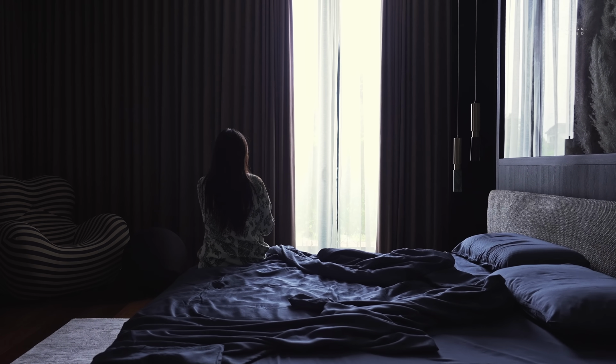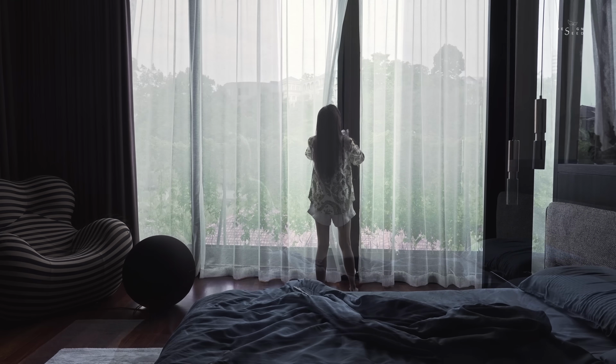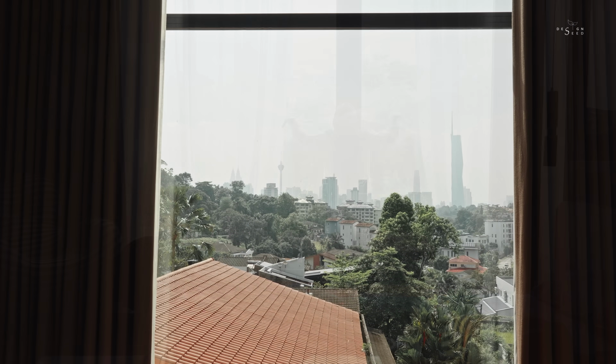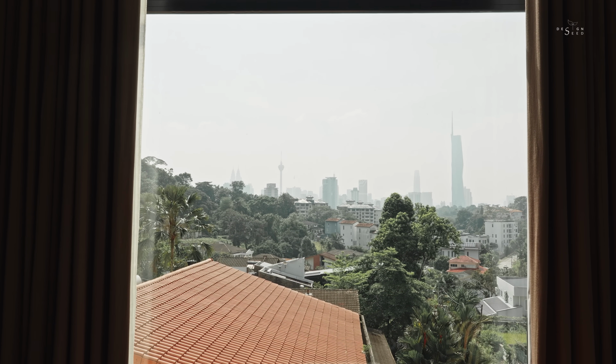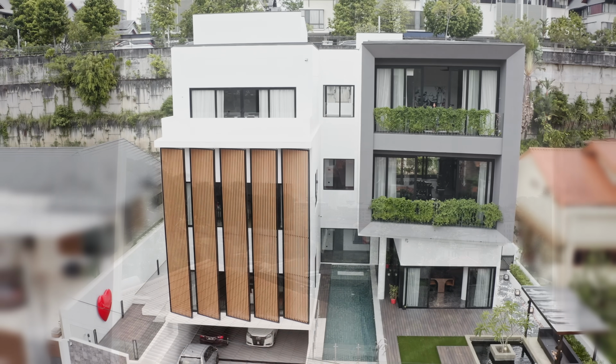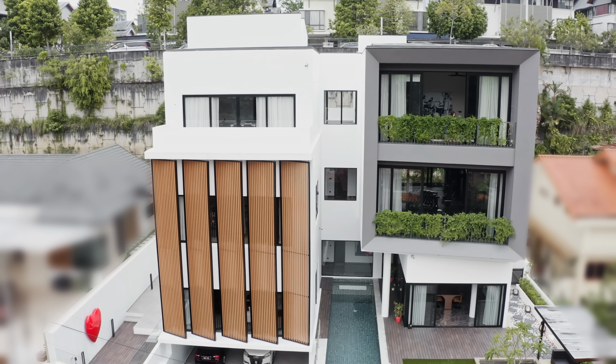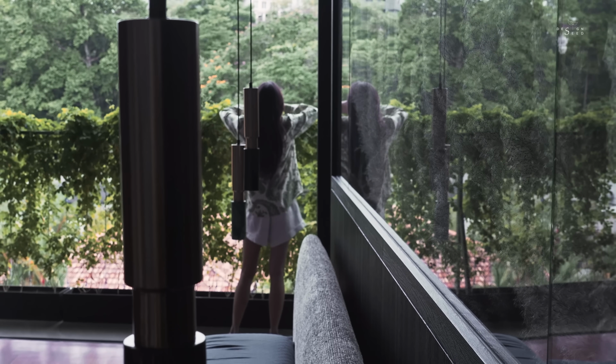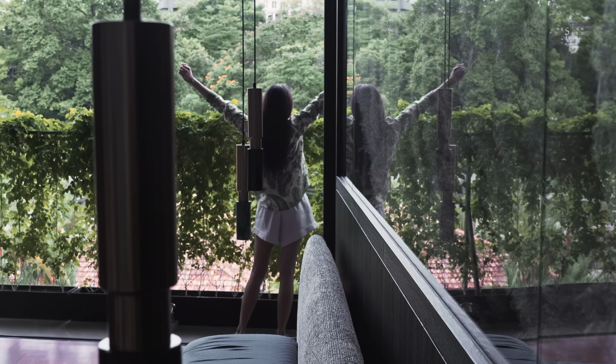When early in the morning, the curtains are open, it's a beautiful view. When we look over, it was twin towers. I still find it unbelievable that we get to stay in such a beautiful home with our hard-earned money and designing every single thing that we wanted.